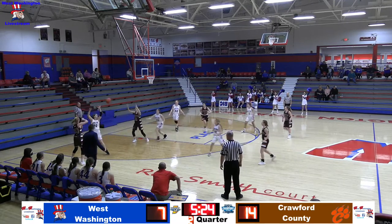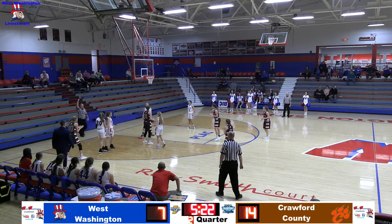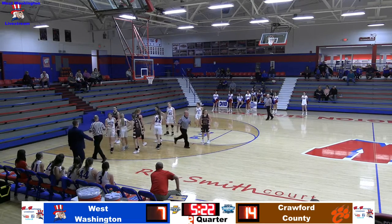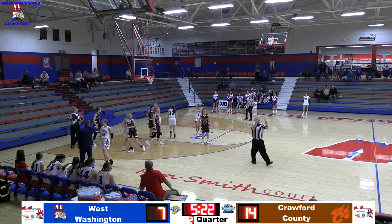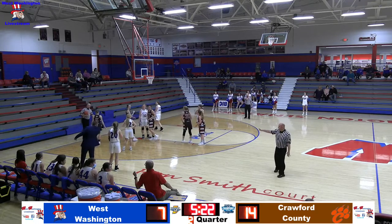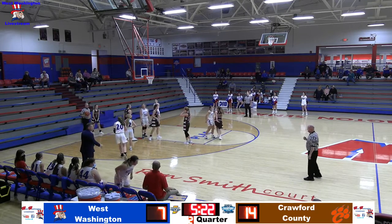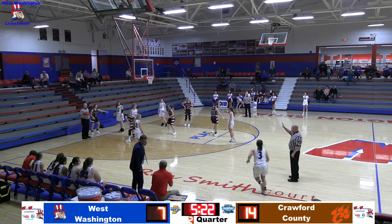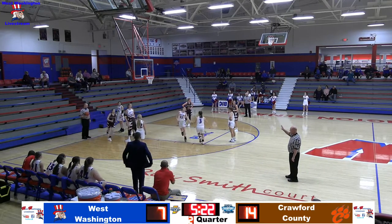Lady Senators look like they are in a little bit of a different defense now as a foul is called. Foul was on 22, Madison Brown, second team foul, but also Madison's second foul. As now Landra comes in for Madison.